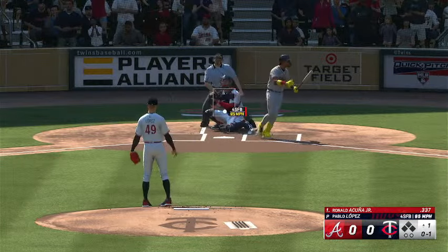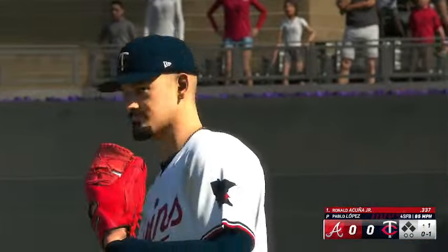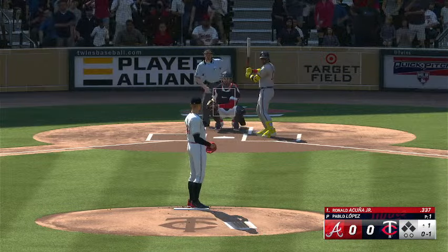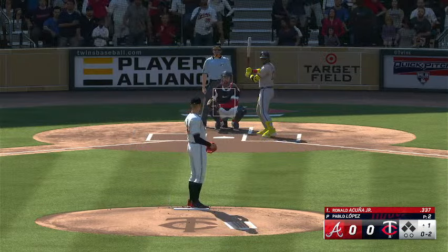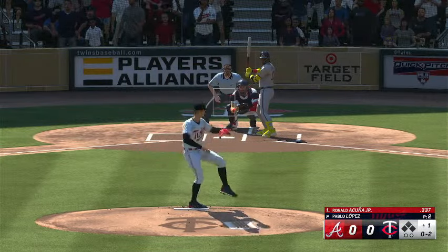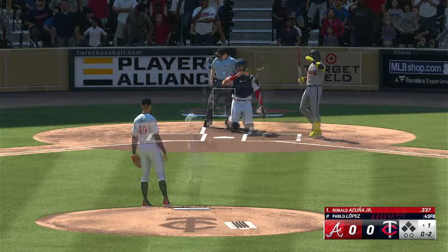Ronald Acuna Jr. swings for one. Swings and misses. 0-2. Well, that's that stroke right there. He threw it extremely well. Talk about just a ton of break. So tough to get that barrel to.